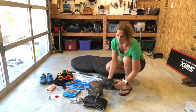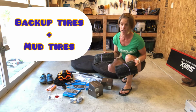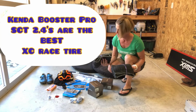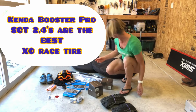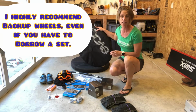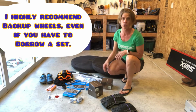But most importantly, and this should be a no-brainer, I bring an extra set of tires. These are Kenda Boosters. They're my go-to race tires, but I'm also bringing with me a backup set of wheels because I'm really lucky and have a backup set of wheels. And so those are totally built wheels.